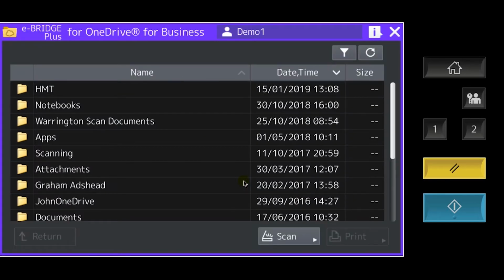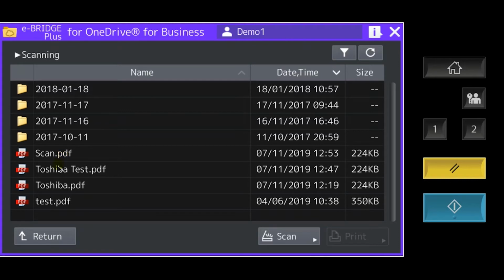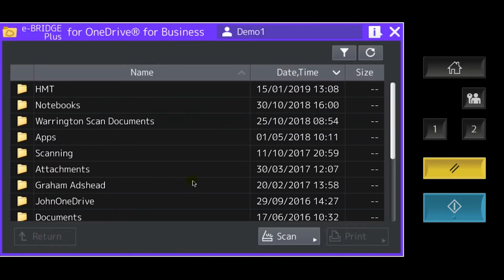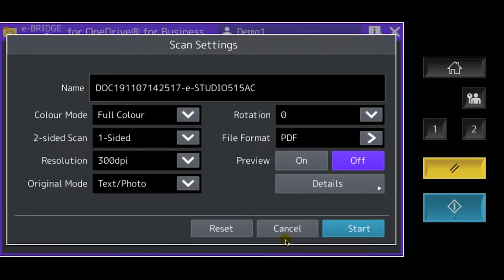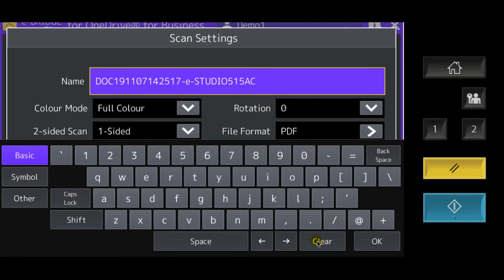Once you log in to the Toshiba OneDrive for Business app, you can scan your documents to the desired folder. You'll also be able to browse through the other folders that already exist. You will be able to both scan and print from Toshiba's eBridge Plus for OneDrive for Business app. For each document, you can scan, store, and change the preferences.